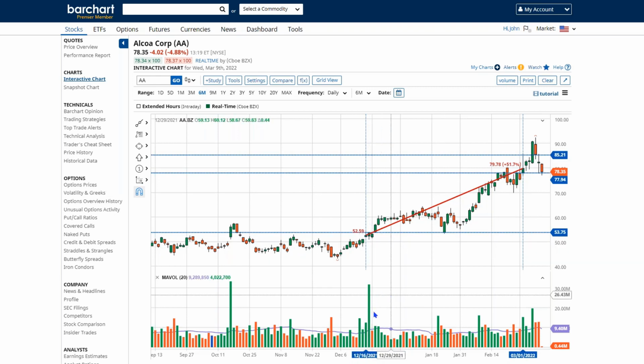Notice that on December 16th, here's our December 16th, this is the day it popped on. What did it do that day? Well, it actually took out these three highs. There's our volume, right? We said we're going to start looking at volume. Our volume was an indication that something was going on, an accumulation of shares. And then we started this trend, right? And there are some other volume spikes here that kind of motivated our trend. But you can see from December 16th to March 1st, Alcoa increased its value by about 51%.